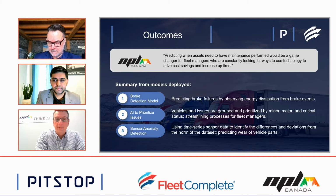A predictive maintenance solution could take these principles several steps farther, in my view. Predicting when assets need maintenance would be a game changer for fleet managers who are constantly looking for ways to use technology to drive cost savings and increase uptime. We're always watching and right-sizing the fleet in efforts to provide an appropriate amount of assets to work with. Knowing when assets would be down for maintenance and for how long will help fleet managers provide a consistent amount of fleet for the company to work with.